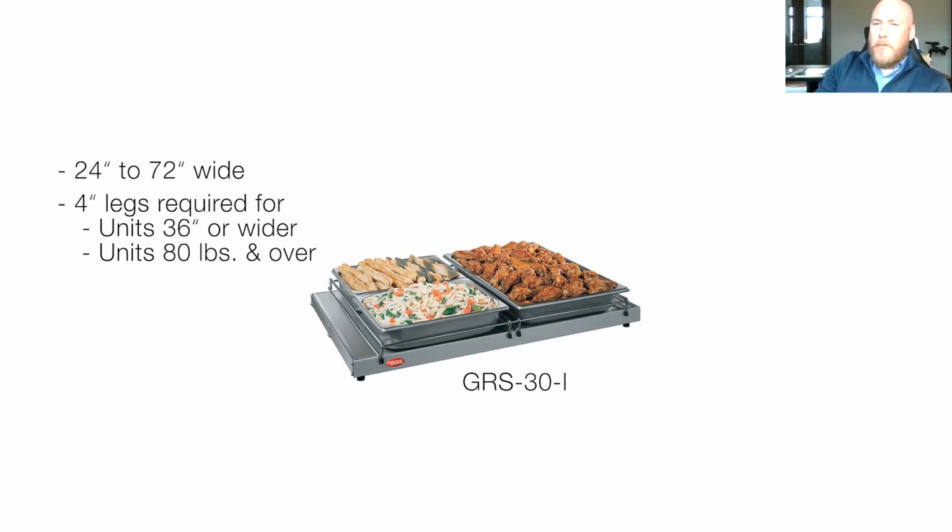And you might say, well, why? Why is that the cutoff? That's where they're considering the cutoff between it being a portable unit that you can easily lift up and clean underneath, and then not being an easily cleanable portable unit. So if it's larger than 36 inches or it's heavier than 80 pounds, you're gonna have to have 4-inch legs. Reason for that, easy to get underneath and clean it.